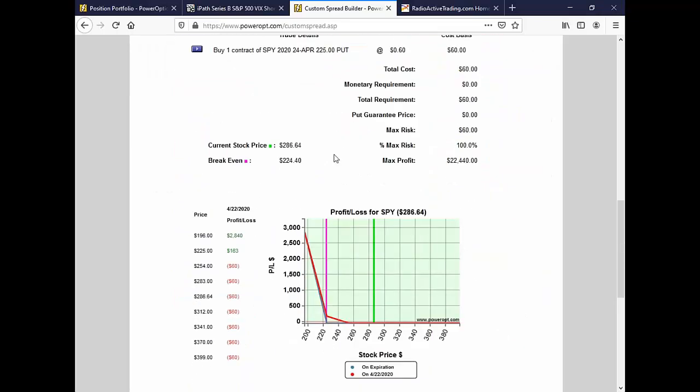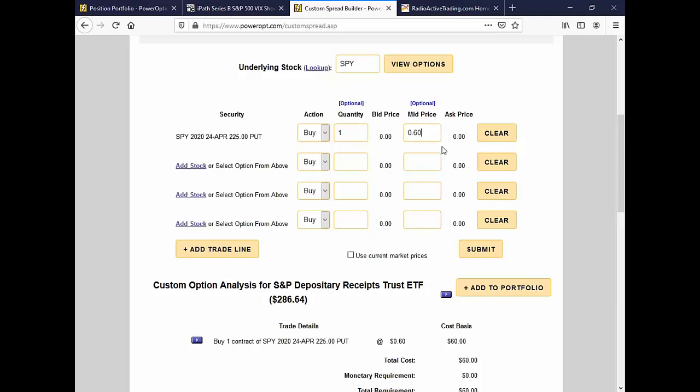So here we have a put option at 225. SPY is at 286. This is way out of the money. It's only worth 3 or 4 cents. One of the reasons I'm saying the price doesn't matter is because whatever you sell this for, you're taking near the full loss on it anyway. It doesn't matter what you paid. You are going to want to factor that into your break even on the next position.